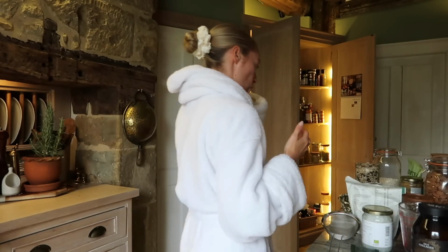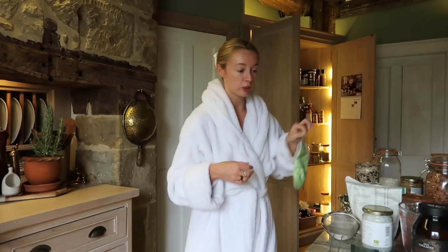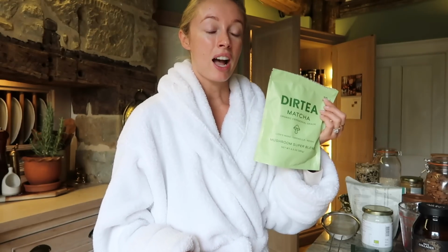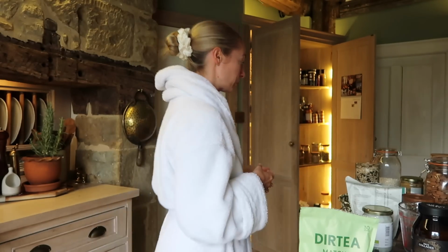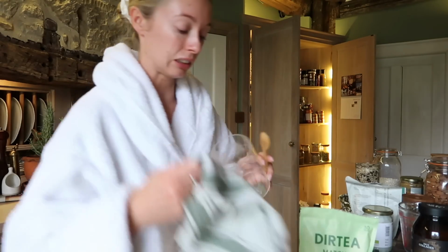Next random little job, this was actually inspired by Laura Burns. I was watching one of her vlogs and she said she got a new matcha and it was a bit lumpy, so she sieved it and put it in another pot. This is actually not that lumpy, but I think it would be even better if I sieved it, and also instead of me having to get a teaspoon out every single time, I thought what I would do is just pop it in one of these little containers.